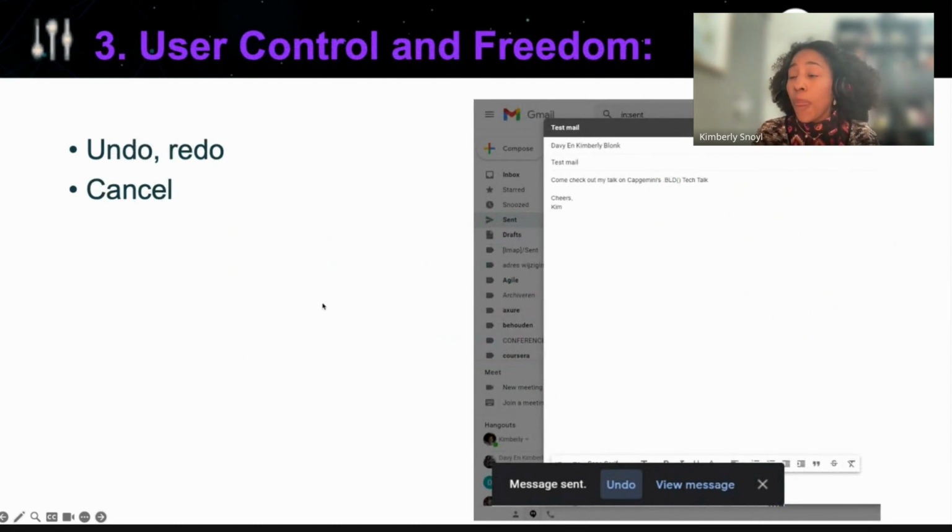User control and freedom. This is one of my examples that I love. This exact example did not come out of the expert reviews we did, but we did come into a category of user control. And this is the example I always use with Google. Now I feel old because this wasn't always in Google. The undo option. So you sent a mail, and then, oops, I forgot the attachment. And then now there's an option to undo. And this wasn't there. Maybe it's a couple of years. I don't know how many years, but suddenly it was there.